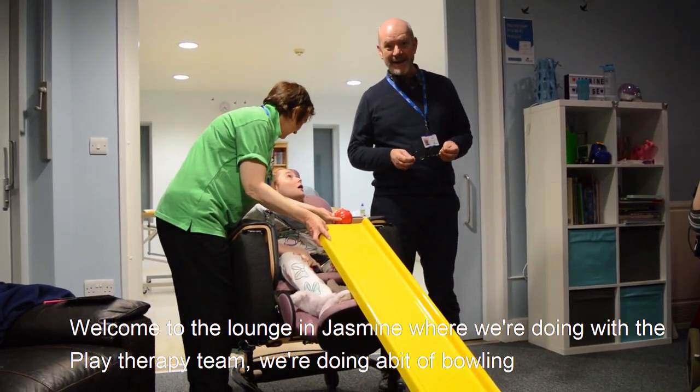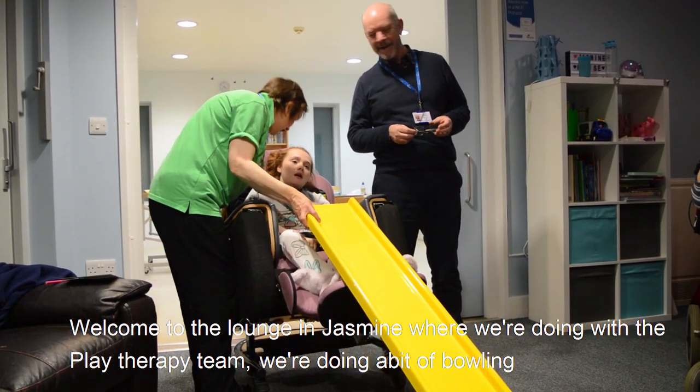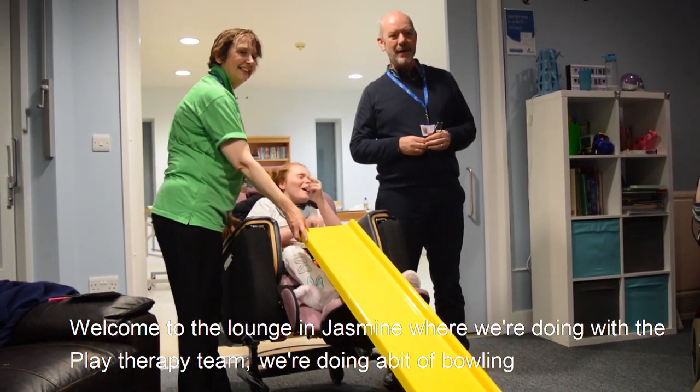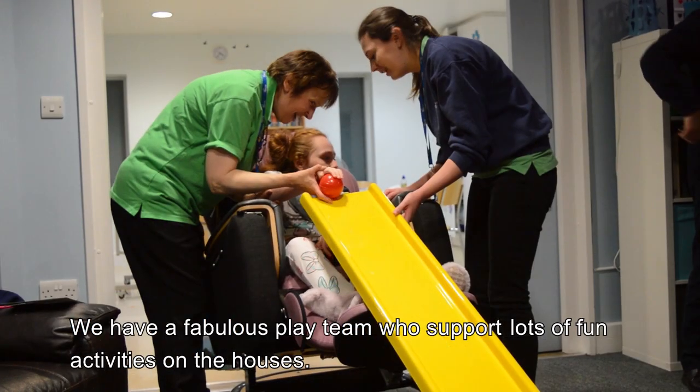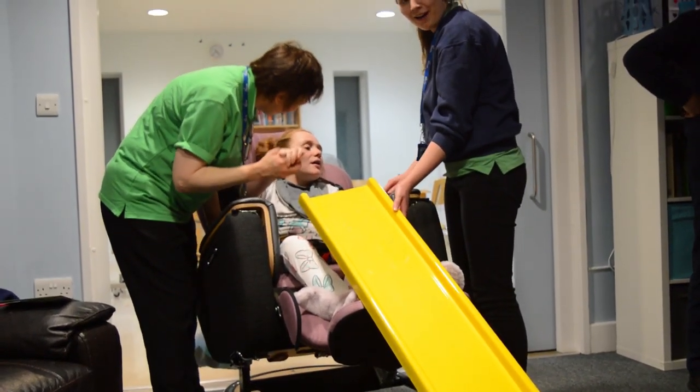Welcome to the lounge in Jasmine, where we're doing some play therapy with the play therapy team. Yay! Well done, Tabitha. We're doing a bit of bowling. We have a fabulous play team who support lots of fun activities on the houses.